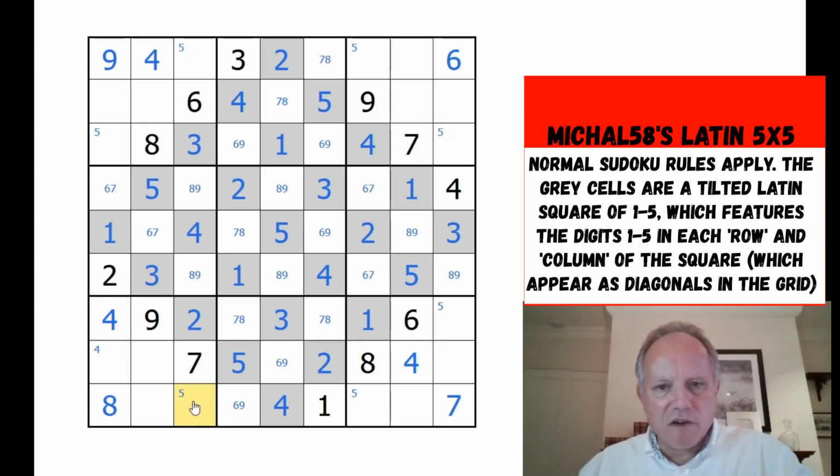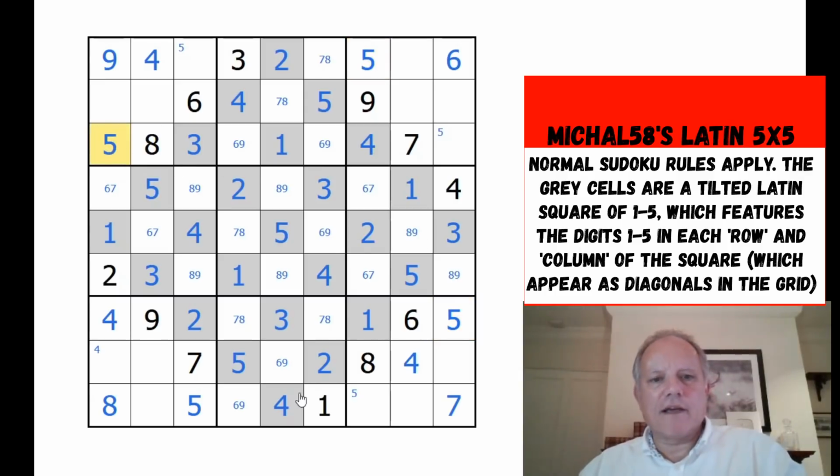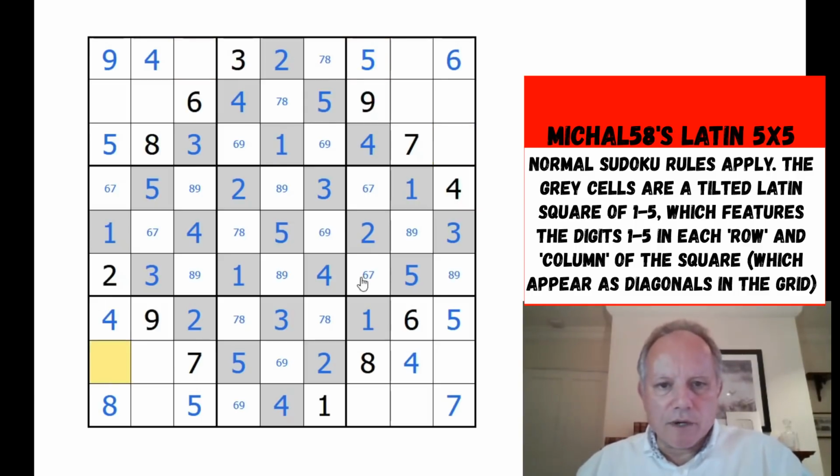And that's resolved the 5s that we planted earlier. They just fall out like that because that 5 sees that 1, so we can take that out. That's why 5 went in there. That sees that 1. 5 in there. That sees that 1. Get rid of that 4 as well, just to get rid of the corner pencil marks.